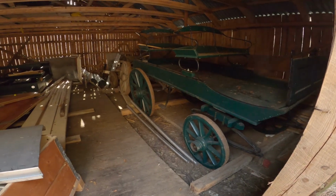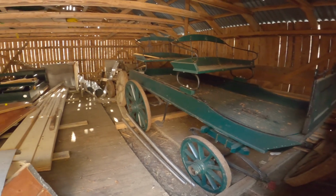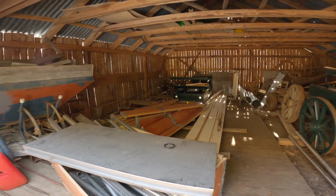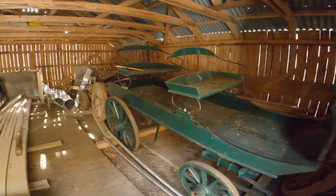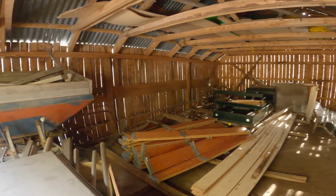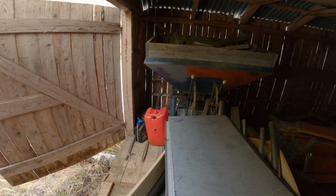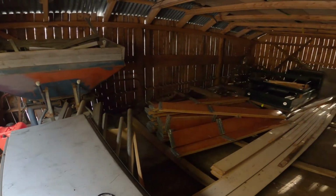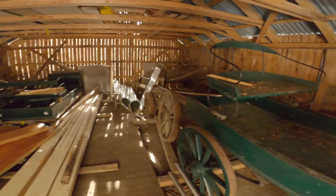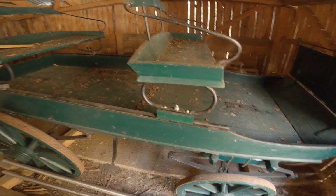Wow. So I dare to go inside and I'm just gonna take a look. Yeah, those things look a little bit newer, so I don't know if it's still getting used for something, but yeah, this is incredible. Wow, this is antique.